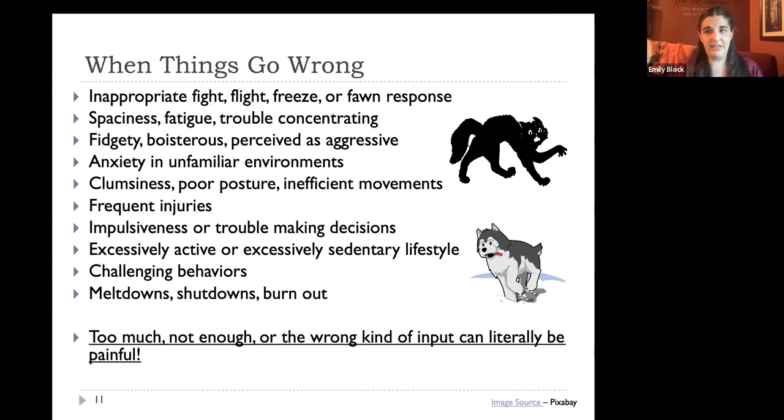And that's great when you're running from a tiger, which luckily we don't really have to deal with very much anymore. It's not so great when you're sitting in class and a door slams somewhere down the hall and suddenly you're shaking and feel like you need to hide under the desk or something. And that may sound like an exaggeration, but it's not for some people. And maybe some of you are also like that.